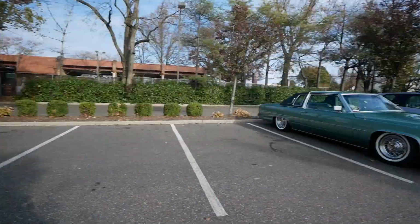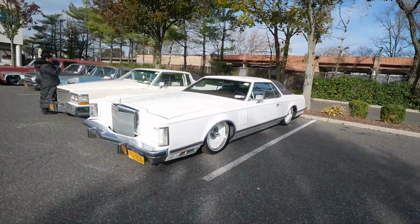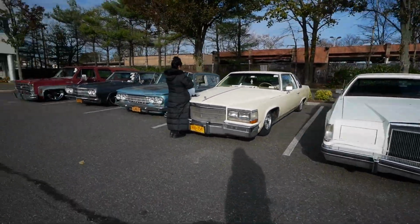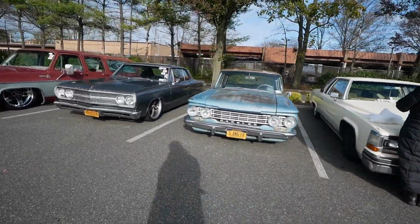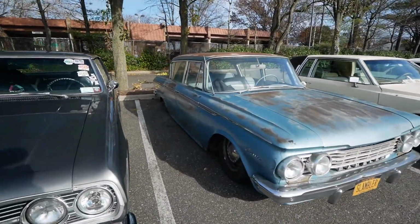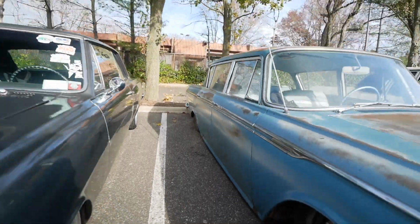Look at that. The huge Lincoln. Caddies. Look at the Rambler. I love the readiness of these cars. Look at that. It's on the floor. Oh my god.